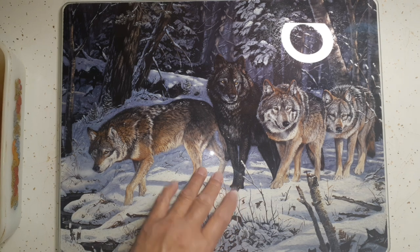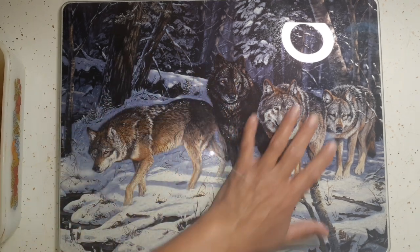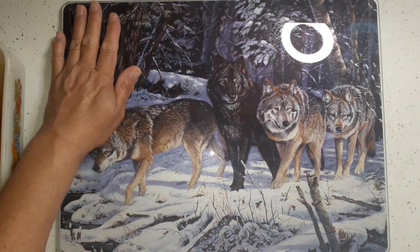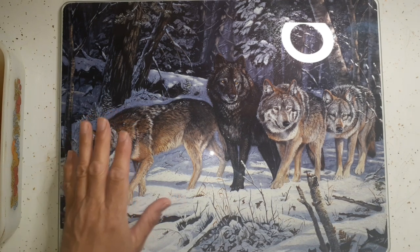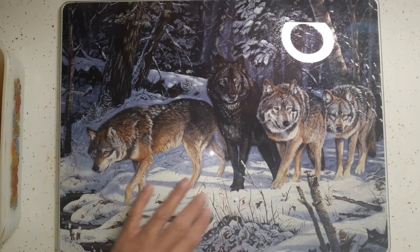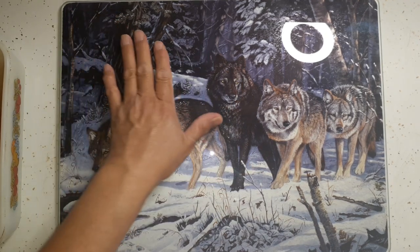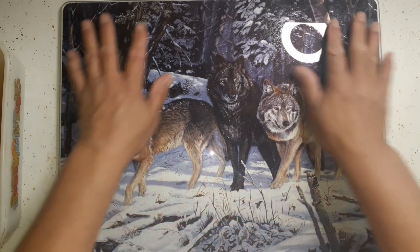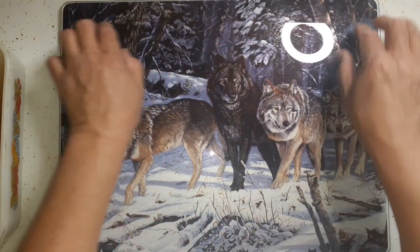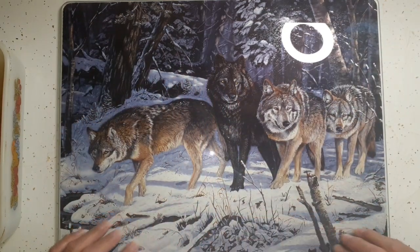But I just wanted to answer a question regarding these tempered glass cutting boards. I have, this is the Wolf one. I use this to cut meat on. And the question was asked, have I noticed any cut marks in the glass itself from using it as a cutting board? And the answer is no. There are no cut marks, no cracks, no nothing in either board. And I've used them quite a bit.